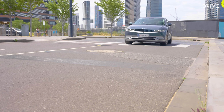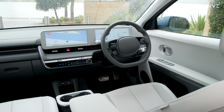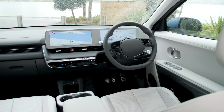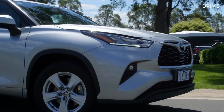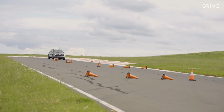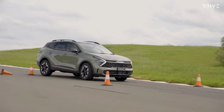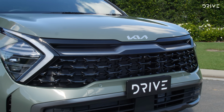Standouts were the Hyundai Ioniq 5 for its refreshing take on the EV segment, stylish design and engaging drive experience, the Toyota Kluger for its incredibly efficient hybrid drivetrain and long list of standard inclusions, and the Kia Sportage, a high-quality entrant from Kia in a segment that is incredibly popular in Australia. And from that high-quality group of finalists, the judges have been tasked with coming up with one overall winner.